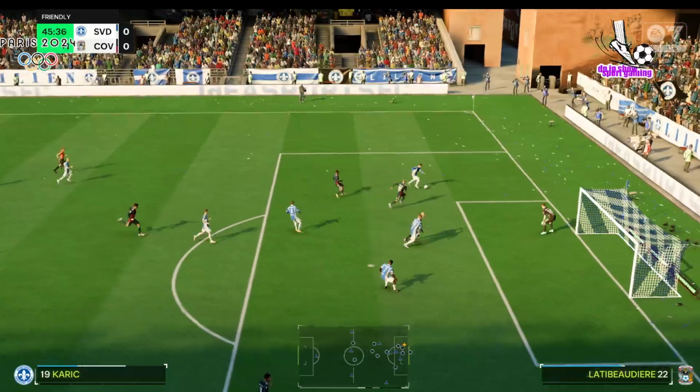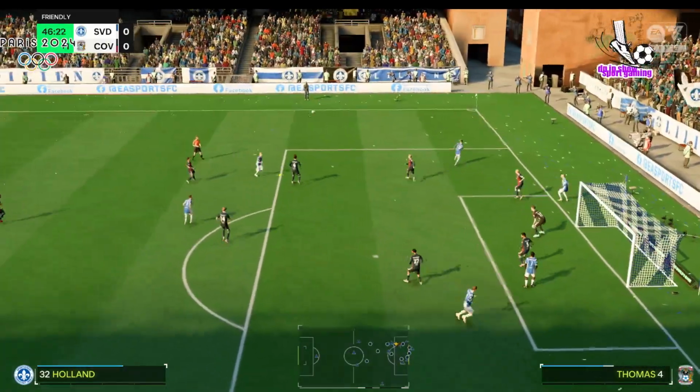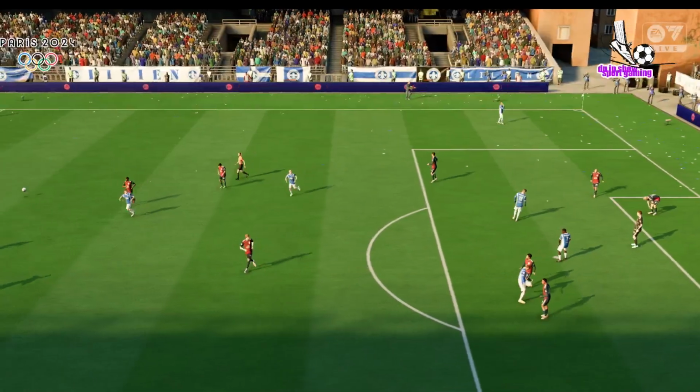To put them ahead. Oh, it's still in there. And that'll do it. The end of the first 45 minutes here.